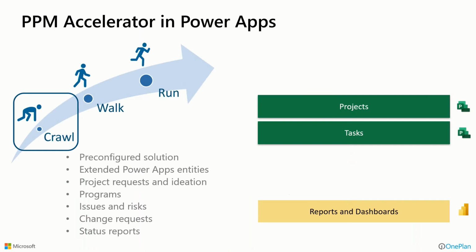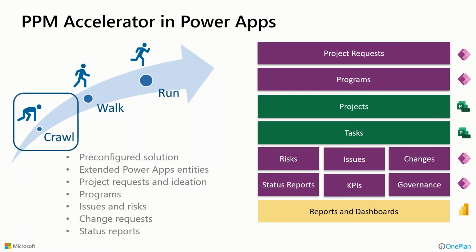So what's included in that? Well, if you think about this from more of a crawl perspective, we talked about being able to create projects and build schedules and tasks within Project for the Web, here you see in the green. And it will leverage Power BI by default, by a natural output and a report pack that gives you reports and dashboards. But what the accelerator provides, and you'll see this in this purplish color, the Power Apps color, are the additional elements that are available to us from the accelerator.